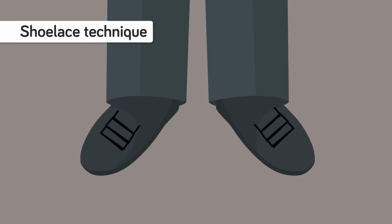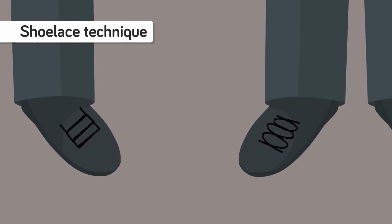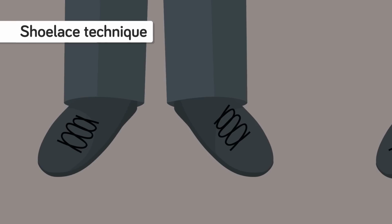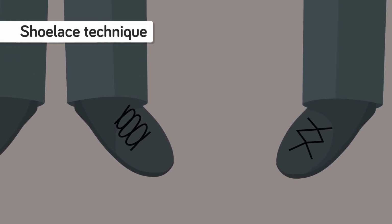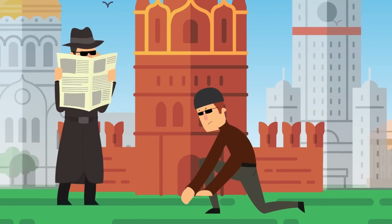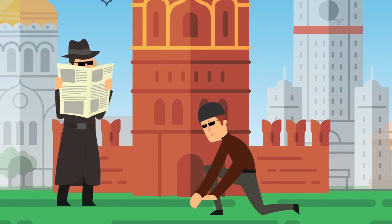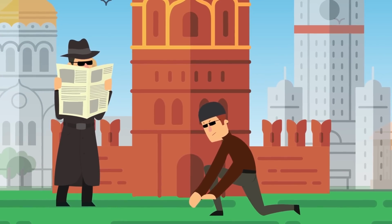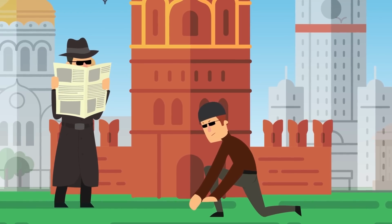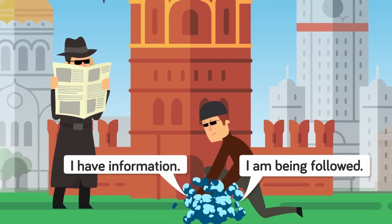No official lexicon was ever created, so that if one spy was caught, the entire system couldn't be deciphered. Instead, agents were taught different ways to tie their shoes or arrange the laces through the shoe's eyelets so they could communicate pre-arranged messages. Thus, spies would come up with their own meanings for different shoelace combinations, leaving the message completely secret except to the two communicating spies. Some examples of possible messages included, "I brought someone with me," "I am being followed," or "I have information."